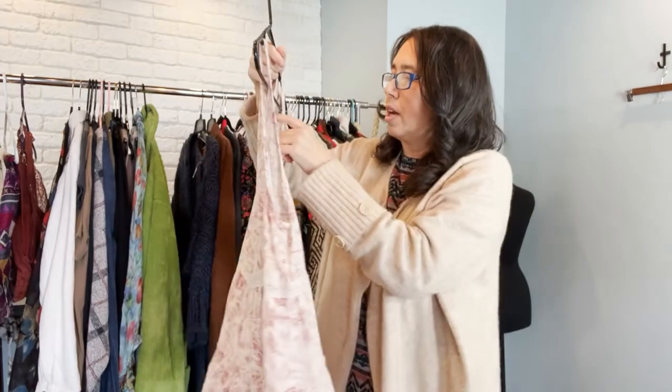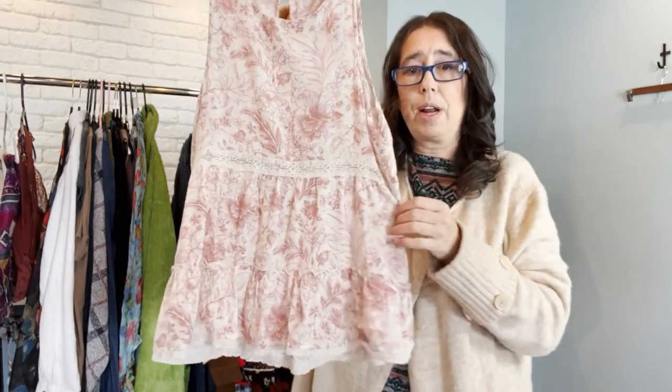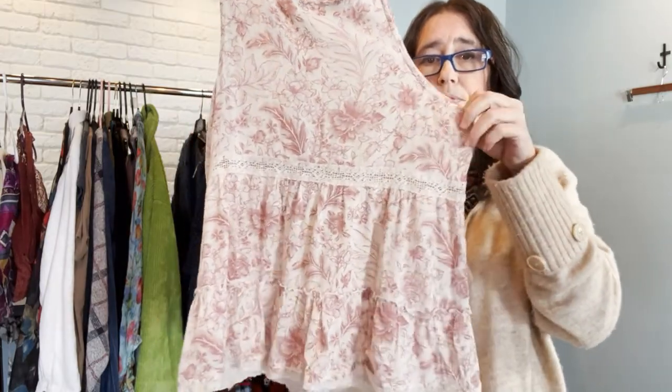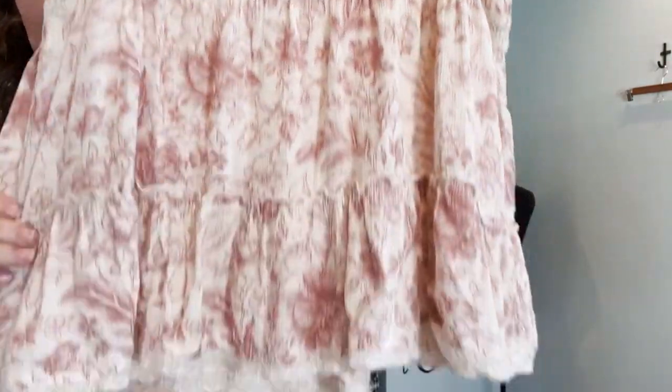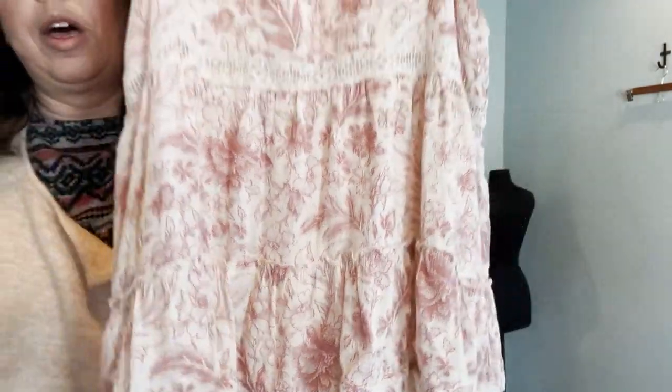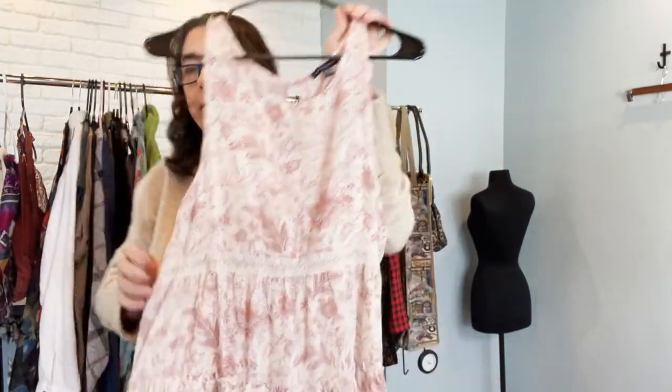Next item I also got at the bins. I don't pick this brand up a lot, but I thought it fit my bohemian spring. I'm going to go ahead and put it up for sale now. If it doesn't sell by February, I'll pull it and put it back up again in May. It's like a little vintage print. You see that crochet lace detail, the ruffle hem. It's just a super cute American Eagle top in a size medium.